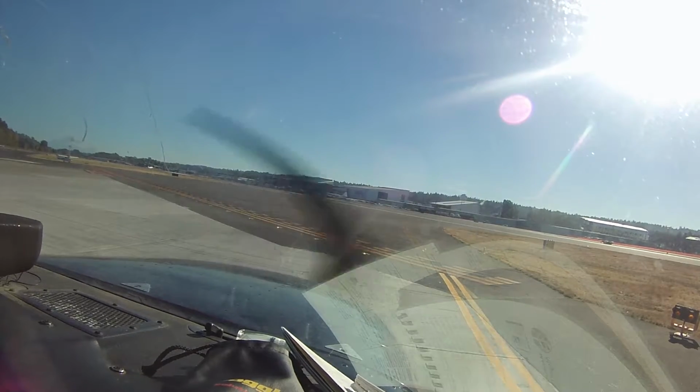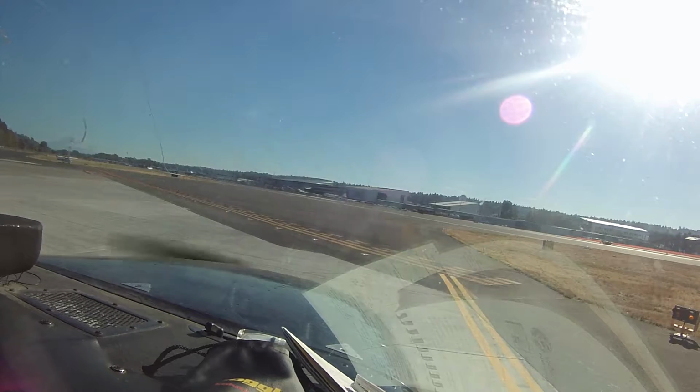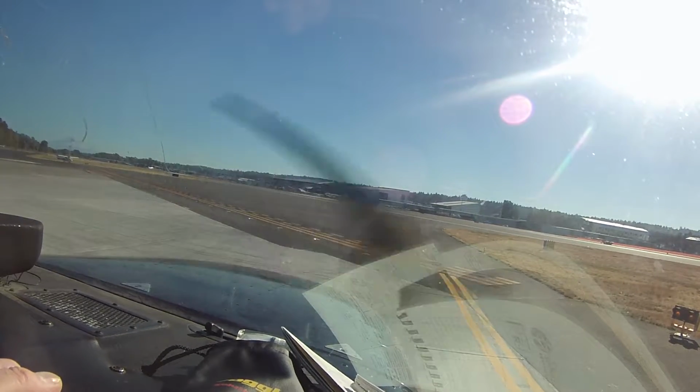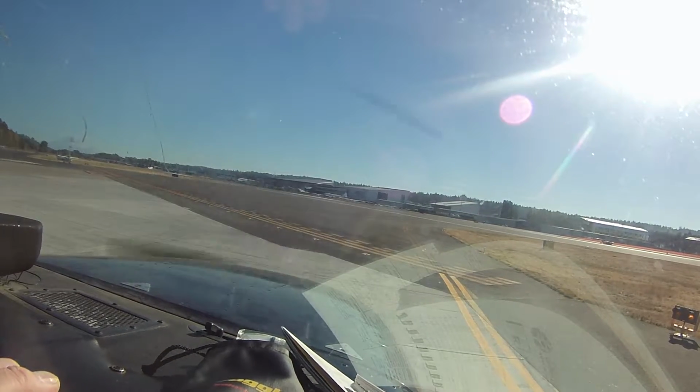Boeing Tower, Skyhawk 52139, holding short of 31 left, Alpha 10, straight out. 139, Boeing Tower, hold short of runway 31 left. 139 holding short, 31 left. Cessna Charlie Victor, runway 31 left, number 1, clear to land. Clear to land number 1, 31 left, Alpha 9 shoulder. Victor Tango, turn right at Alpha 9, then contact ground. Right Alpha 9 to ground.